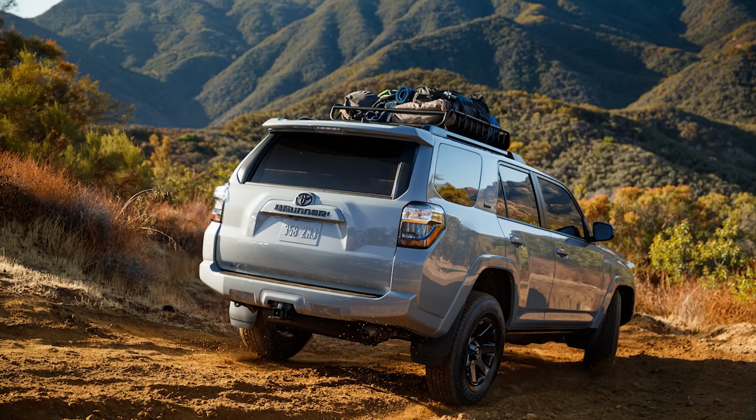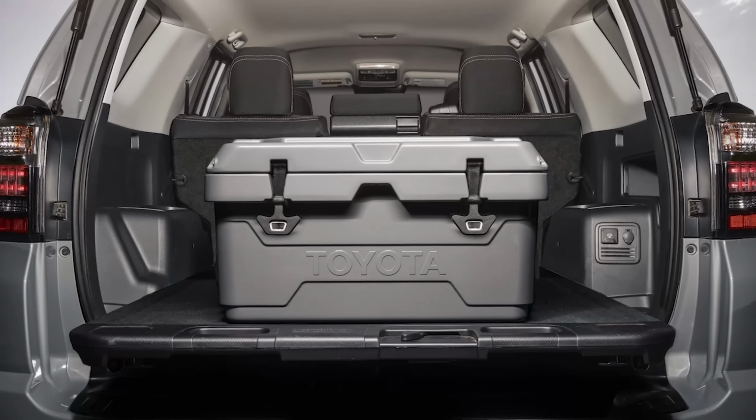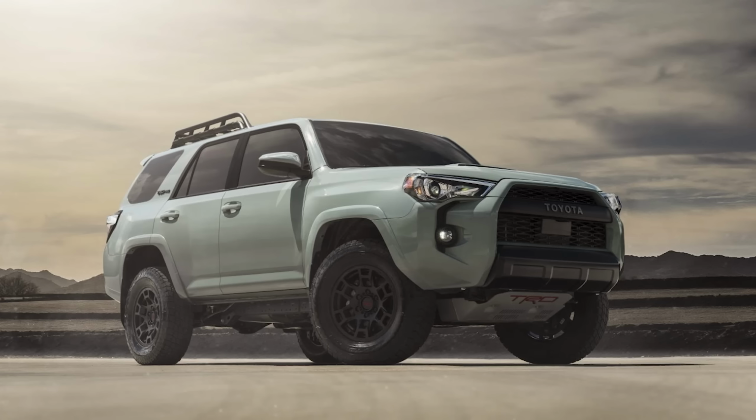There is a brand new Trail Edition that's based on the SR5, and there's a fancy basket. The interior is a little bit different, and you get a big ice box in the back. So that's brand new. And the TRD Pro gets a brand new color, and the suspension gets revised slightly, but that's about it. There's really not that much that changed for 2021, and honestly, I think that's okay.